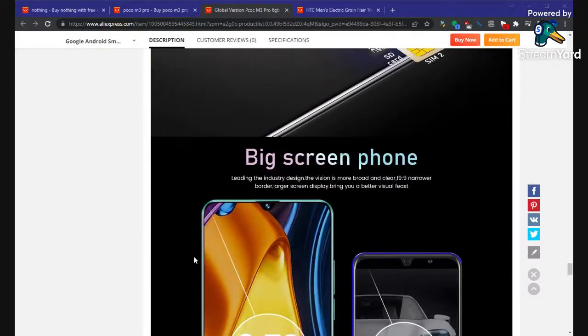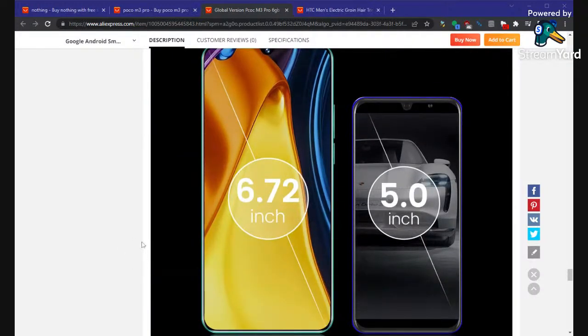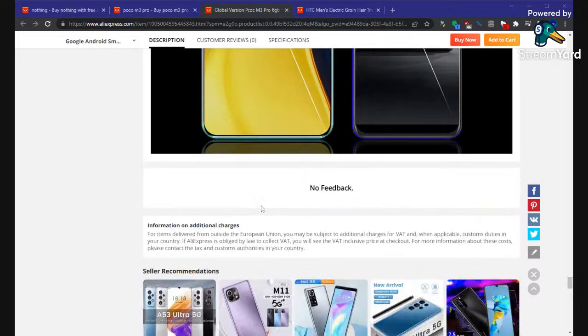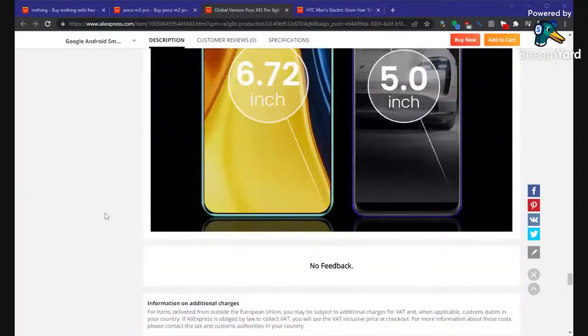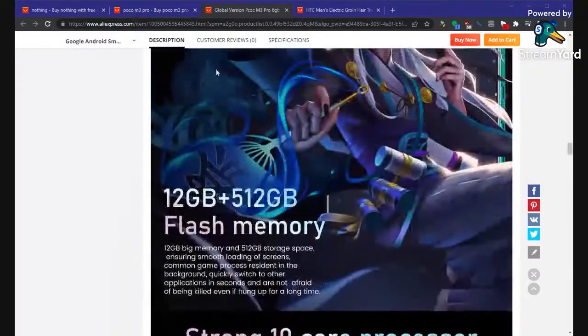And finally, big screen phone leading the industry design thought. The vision is more broad and clear. 19x9 narrower border, larger screen display bring you a better visual feast. So you turn from a push to a basic wallpaper. Got it. No feedback. I'm so sad. I'm so sorry. Okay, so what should we look for?